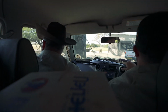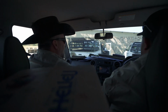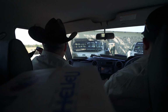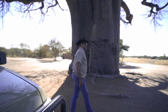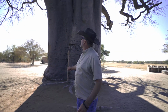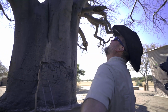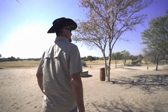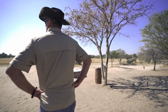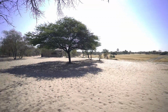There's the chalets, yeah. We ought to have built a hell of a camp. We have arrived. Right here in camp, giant baobab tree. You take off your luggage and then we'll show you to your chalets. Perfect. Brand new camp. Yes, still under construction.